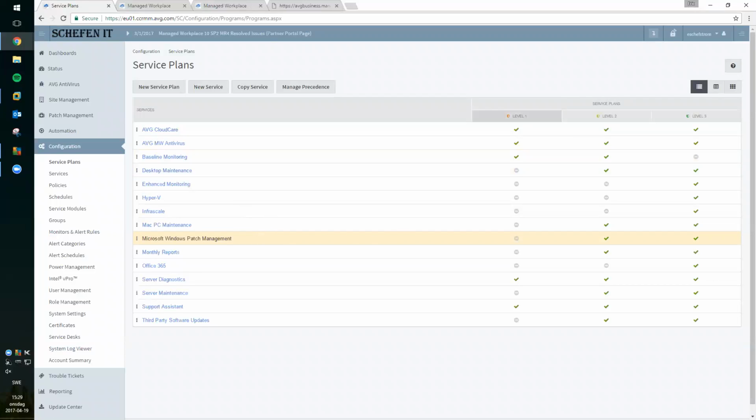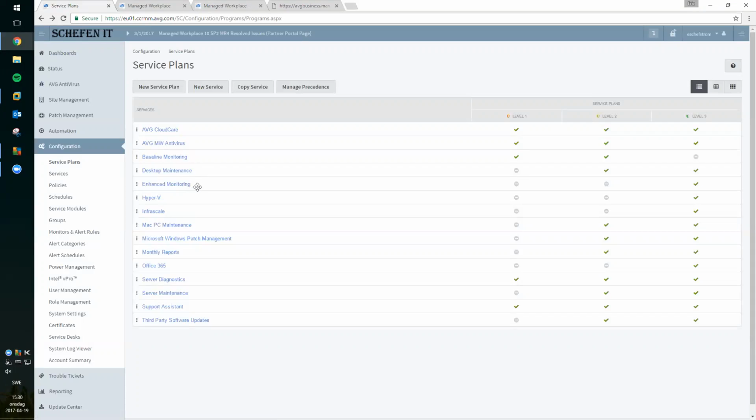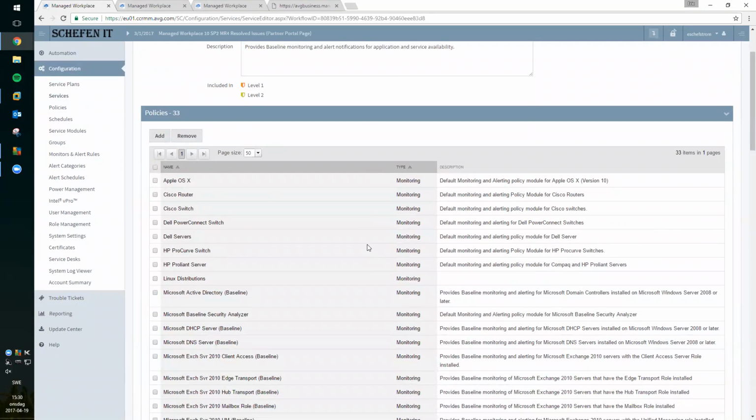So the service plans we can see here and the services are mostly, or 90%, out of the box. So if you would like to trial the product, this is what you will see and will be able to use. So for example, if I go into the patch management here, we have predefined policies for both servers and workstations. If I go back and go into the monitoring, we have both enhanced and baseline. If I go into one of these, I could see that we have 33 different policies for different types of hardware and software. But in total, I think we are around 600 different vendors in both hardware and software that we're able to monitor. So this is just a few of them.